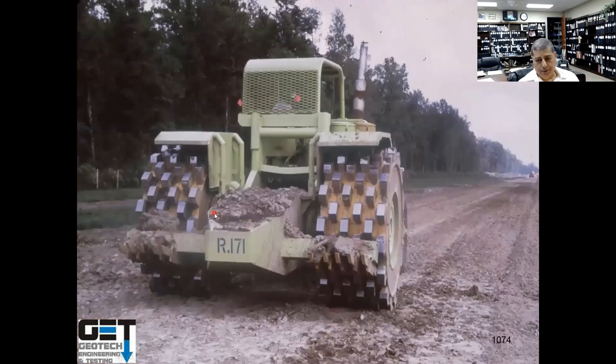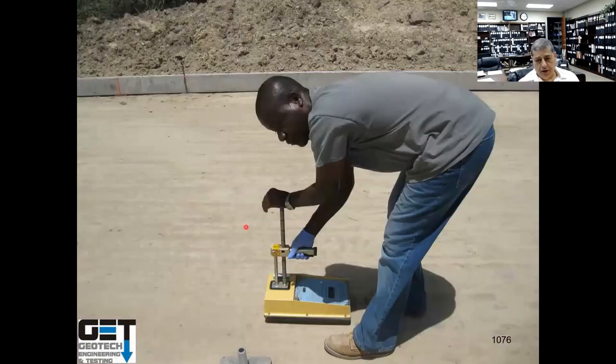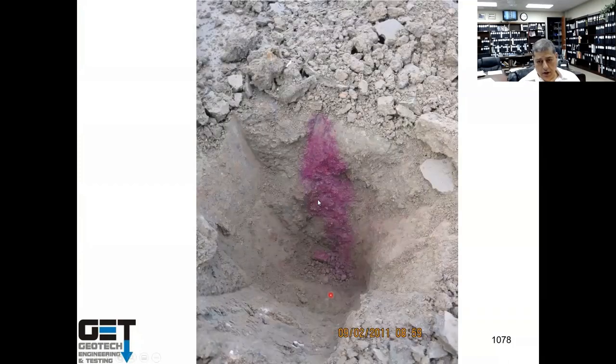You compact it with a sheepsfoot roller and then seal it with a pneumatic roller to seal it pretty good. You check the density to make sure it's properly compacted. If you want to know the thickness of this stabilized layer, you get some phenolphthalein and spray it on the side of a hole, and you can see the depth of stabilization as the line turns purple. Phenolphthalein reacts with lime and becomes purple.